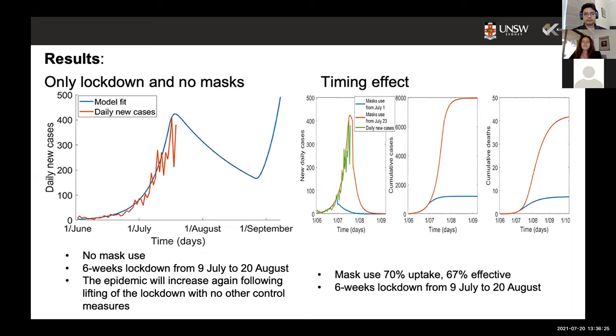The model case incidence was fitted to the notification data in that period, which is the 1st of June to about the 20th of July, and is shown in the figure on the left. The red line is the daily new cases data, and the blue line is the model fit to the data. We modeled the effect of the stage 3 lockdown, which started on the 9th of July 2020, lasting for 6 weeks until the 20th of August 2020. The figure on the left shows the curve with no mask. And as you can see, the epidemic curve increases again after about 10 days from the end of the 6 week lockdown. So lockdown alone is not enough to control the epidemic.